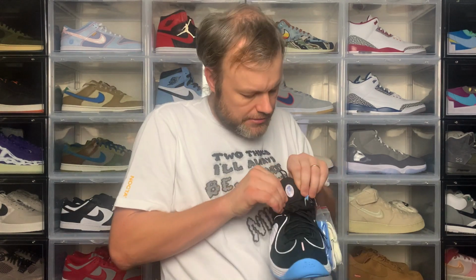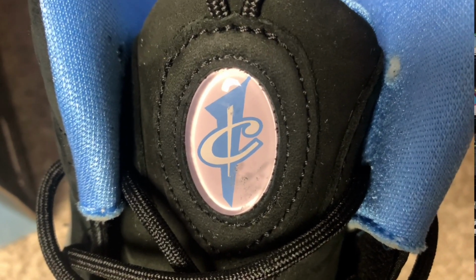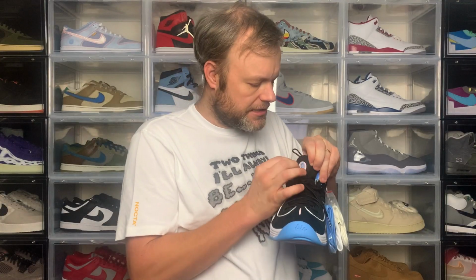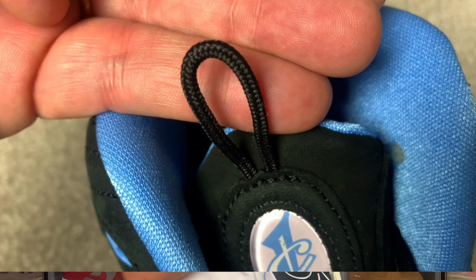Top of the tongue itself, so you have the 1 cent logo that's linked to Penny Hardaway, and again, that's in the cobalt blue with the white for the C, and then obviously that's on a pink background. This is in a clear see-through plastic window as well. And again, you've got this kind of black outline as well. One cool thing about Penny is they had this little loop on the tongue to help obviously pull the tongue up when you're putting the sneaker on. So I think that's quite nice.